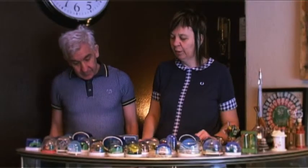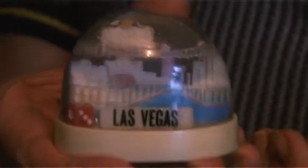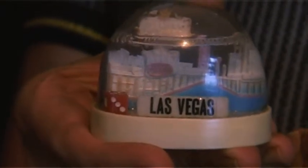Yeah, so ones that people brought us back from holiday, Canada, this is a lovely one because it's also in a television set shape with the little knobs at the bottom there. And there's quite a few from Canada for obvious reasons because there's loads of snow there, so those work really well. I'm going to like this one. This is a Vegas one, and we've been to Vegas a few times, really like Vegas, and so they don't get much snow in Vegas, but you do get some dice in this one, which makes it work better as well.